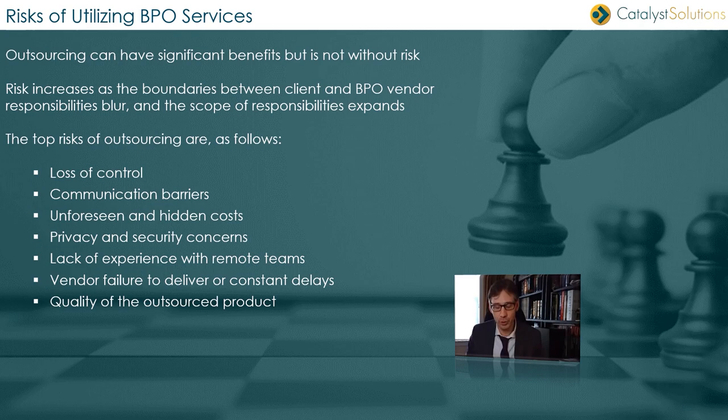How can the BPO do it better? Scales of economy and expertise. What are the risks of picking that BPO vendor? So number one, first and foremost, probably in the minds of every chief operating officer or every business area lead is loss of control. Today, I own claims. If I outsource claims, I lose control. That's a huge concern. How do you manage that?